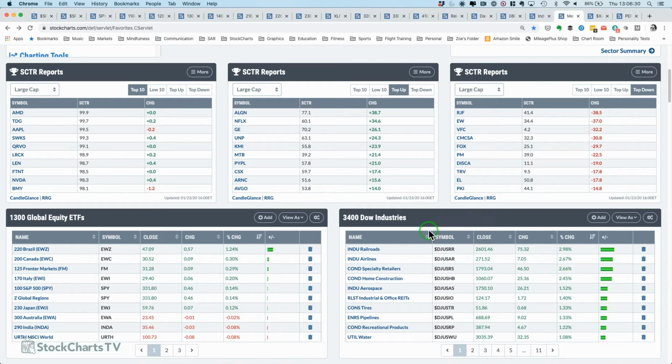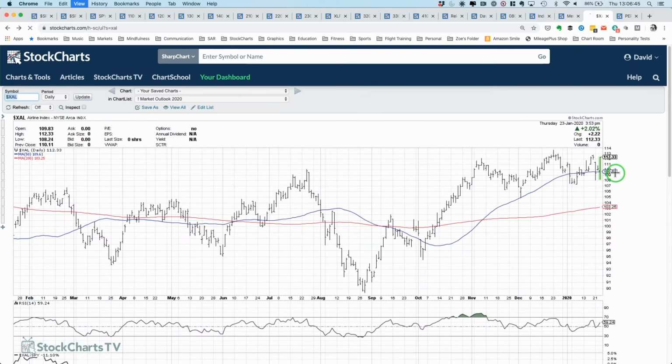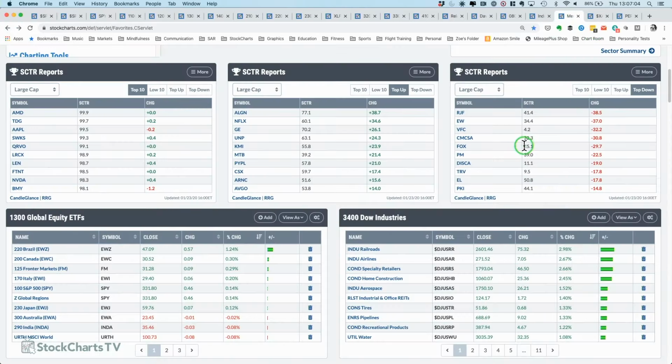Looking at the Dow industry groups, you can see railroads and airlines at the top of the list, up 3% and then 2.2% for the two of those. And again, those airlines are certainly related to the news out of China. You can see the XAL, refreshing the chart here, finishing toward the highs of the day. This had pulled back the last couple of days, and then just today, obviously, a lot of recovery as people expect less of an impact on their business with all of the potential travel restrictions. Again, that is still a pretty live, fluid story, so I don't know if we can declare that one in the clear by any means, but certainly that's what we saw today.